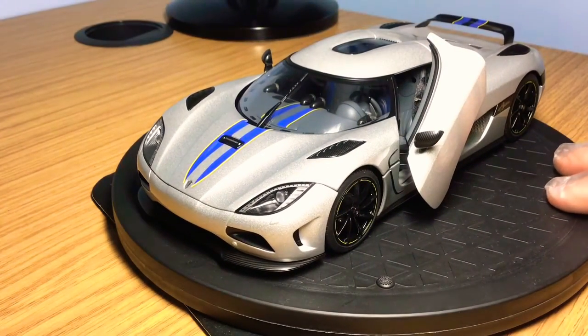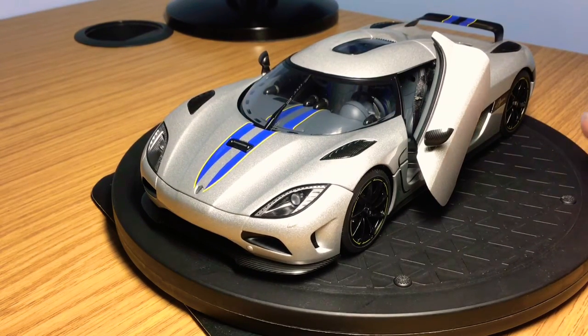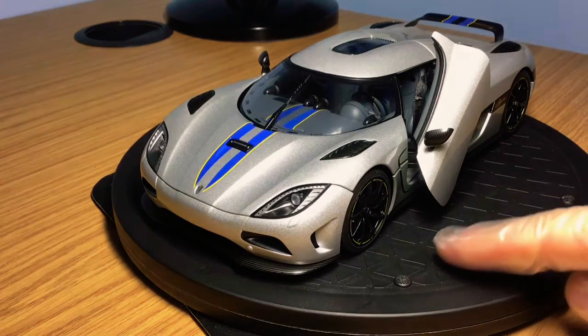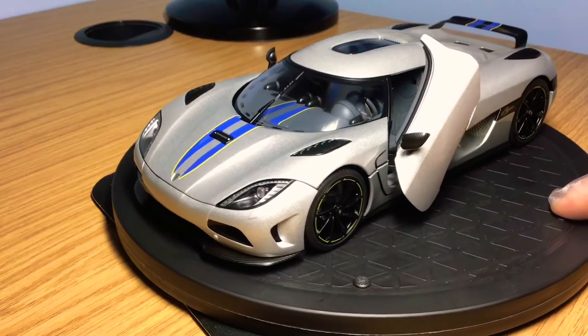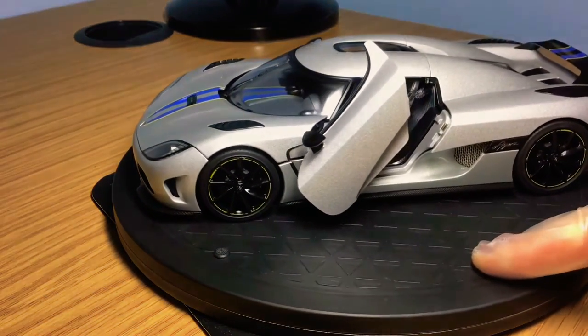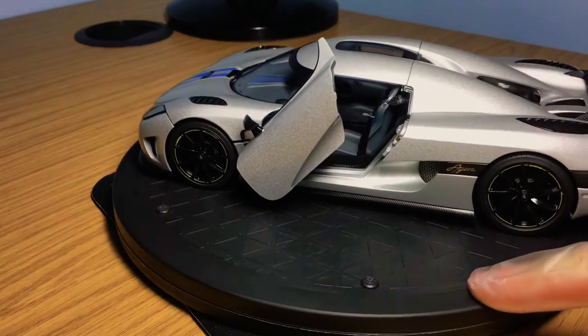So let's spin this round. I've got the doors open. I love how the doors open on the Koenigseggs. I think they're called dihedral hydraulic doors, where they open outwards and then upwards. So it's almost like a Lamborghini door, but instead it comes outwards first, and you can actually avoid some quite high curves with this design. Again, Koenigsegg are always coming up with next generation ideas, which I absolutely love. That's why I love the brand.